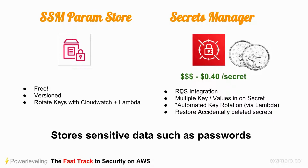But it does a few other things. It really integrates well with RDS. So if you want to seamlessly update your RDS passwords, it's super good for that. That's one really good reason to use Secrets Manager. And it has this multiple key-value store. I'll show you this shortly, because Parameter Store only stores one value. But you can see that it's very easy for secrets to stack up.